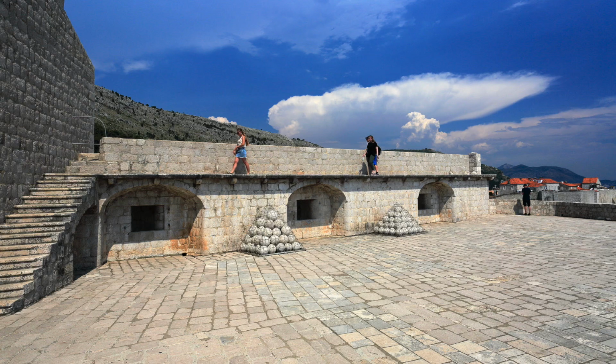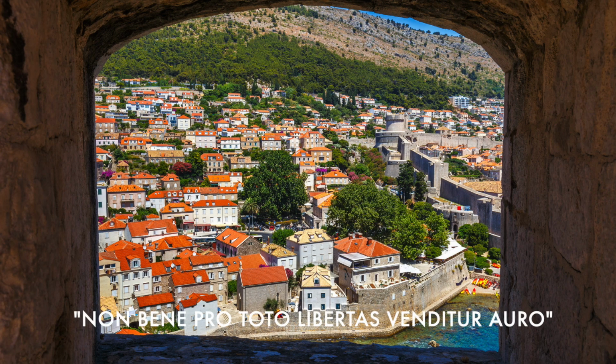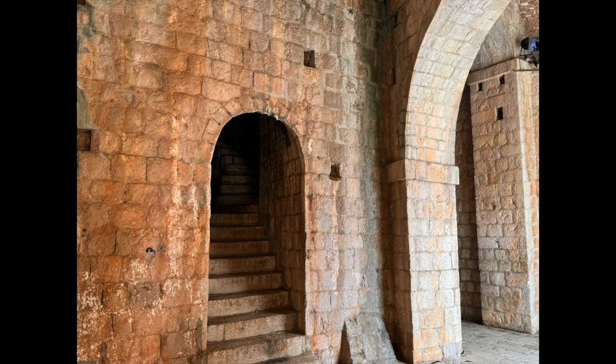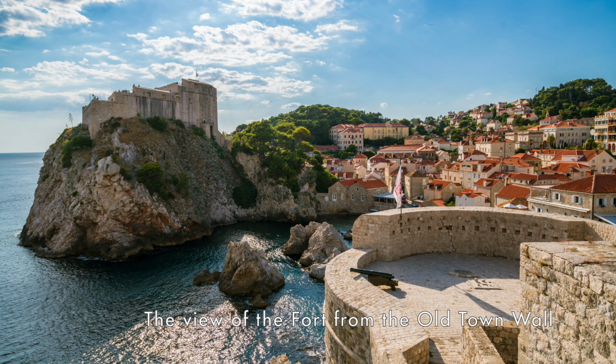Above the entrance to the fortress is a famed inscription. Give me grace here on my pronunciation. Non bene pro toto libertas venditur auro. Freedom is not to be sold for all the world's gold. The first official record mentions the fortress in 1301, although it's believed that its construction began much earlier.